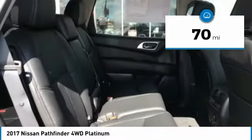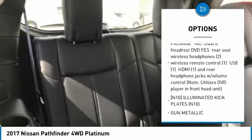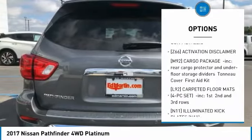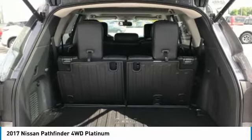Here are some of this vehicle's great options: steering wheel audio controls, power lift gate, navigation system, tow hitch, anti-lock braking system, Bluetooth, power steering, 4-wheel drive, aluminum wheels, 4-wheel disc brakes.